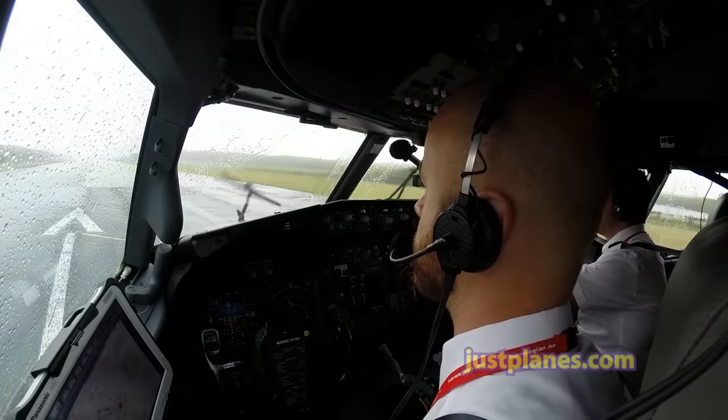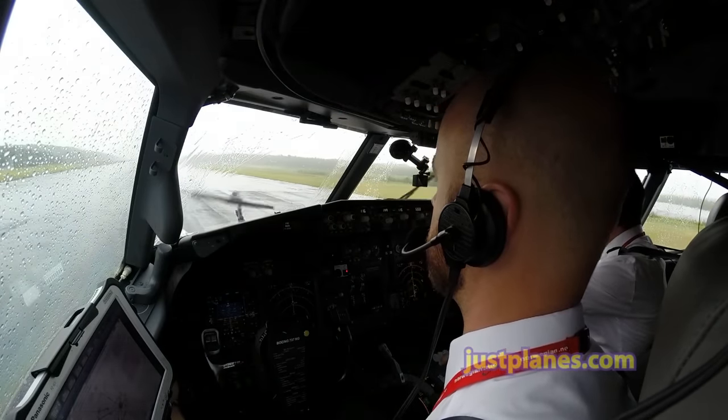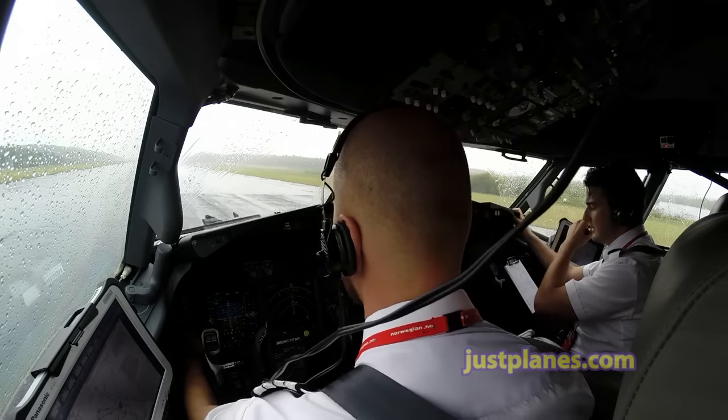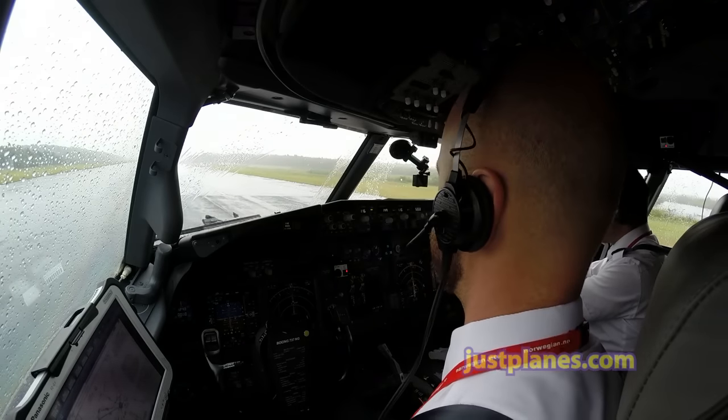North Shuttle 6702, clear for takeoff, runway 12, surface wind 100 degrees, 10 knots. Clear takeoff, runway 12, North Shuttle 6702.